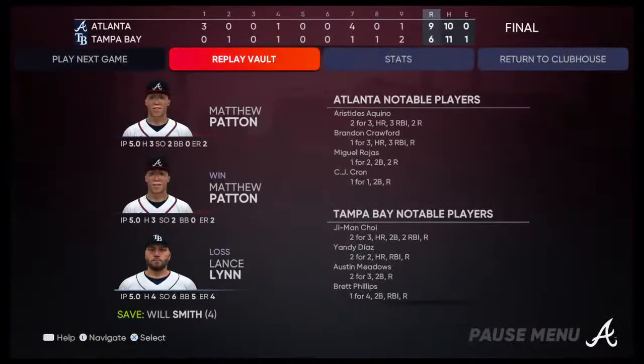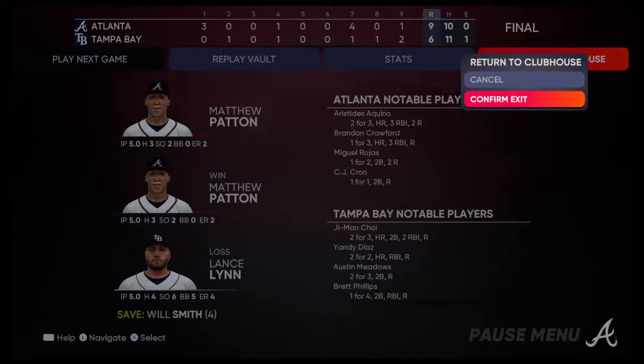9-6 the final tally in this one. The Atlanta Braves put up 4 runs in the 7th to carry them to victory. Matthew Hatton.